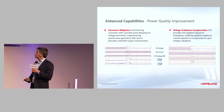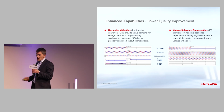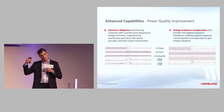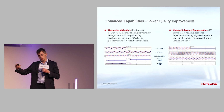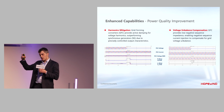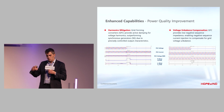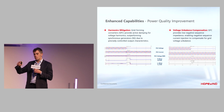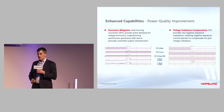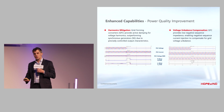Another one is the power quality improvement. Here I'm mentioning the harmonics and the voltage imbalance. In terms of harmonics, because the grid-forming inverter creates its own voltage, it can regulate the current, and therefore it can mitigate the effects of harmonics. Even if the harmonics happen, it will help mitigate their effect on the grid. Again, this is very important for weak grid conditions.